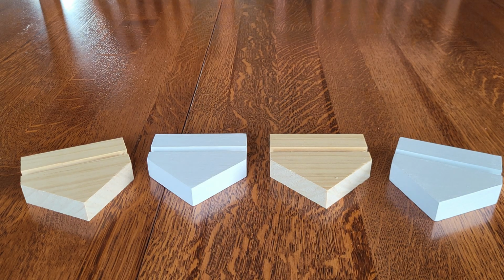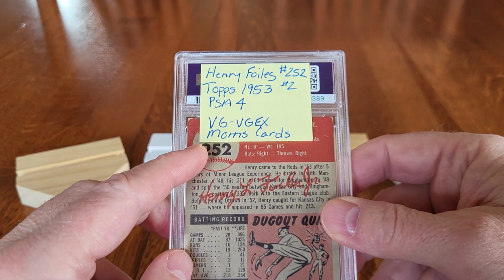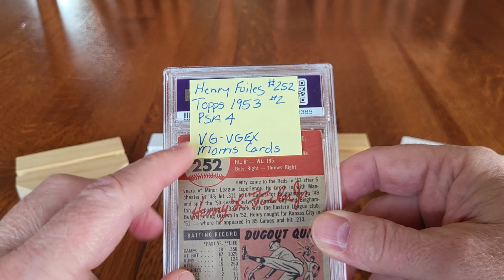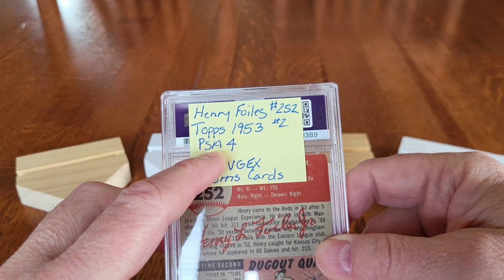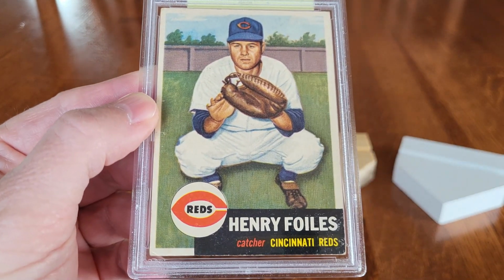I'll start with 1953, and this will be Henry Foiles' rookie card, number 252. Now, I bought this from Greg Morse Cards, and you're going to see that I think most of these cards probably came from Greg Morse Cards. They had it as a very good, excellent. I was thinking it was a 4, so we're probably on the same page. And what did we get here? 3.5. So pretty close.